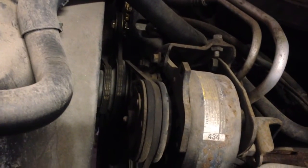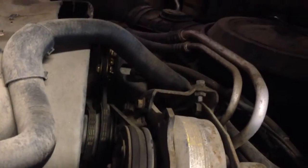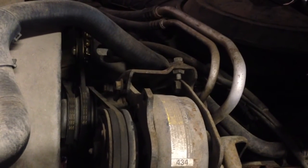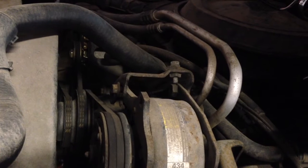So if that looks good, if everything looks good except for that seal and some of the clutches, I'm just going to get a kit for it. I'm trying to decide if I do a converter. Might price out a converter. I'll probably go ahead and swap the converter out.